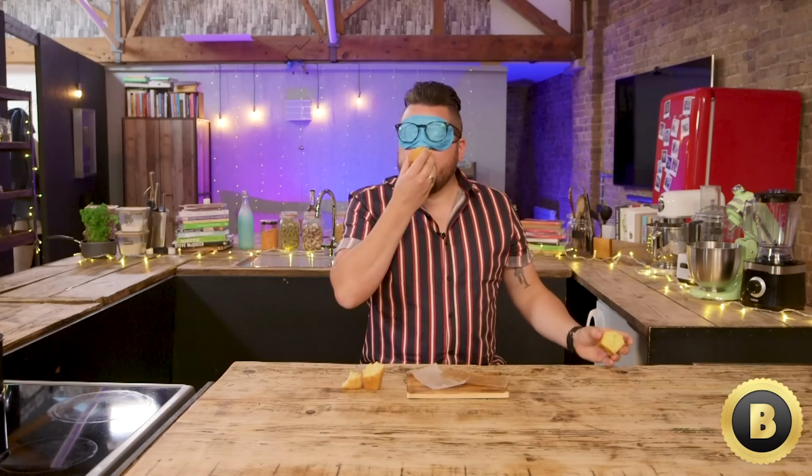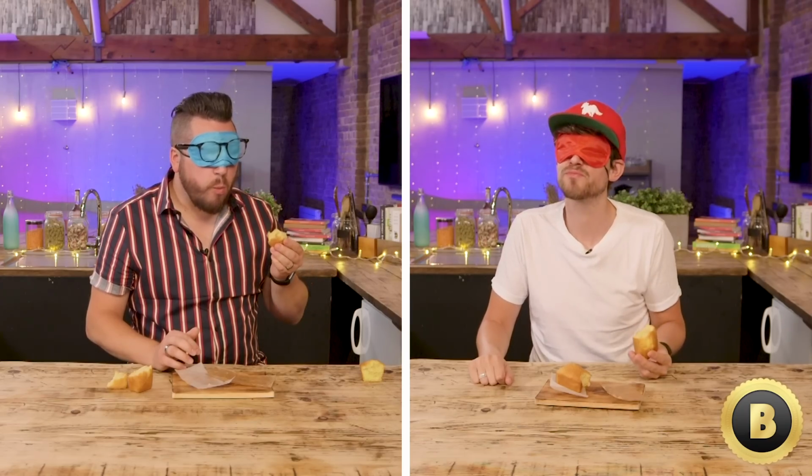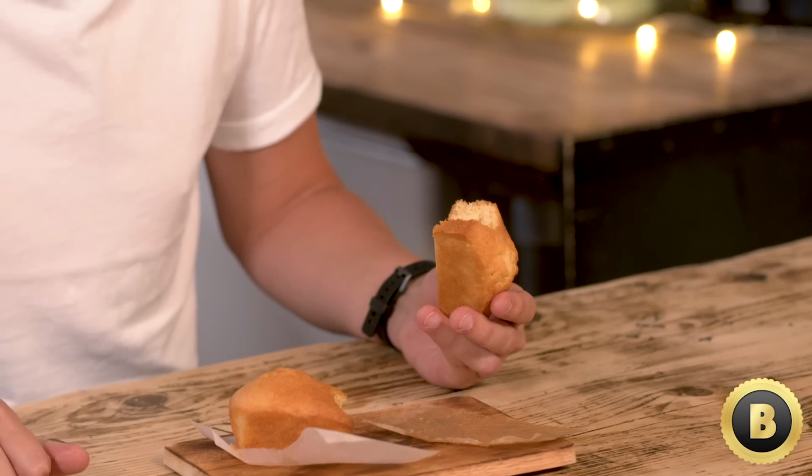Let me try the other one. Oh, hello. Oh, I'm in Madagascar. That has so much more vanilla to it. I was very careful to put an equal quantity of each into each identically weighed out batter. So there is no difference in the volume that was used. Interesting, you're getting more vanilla there. There's an instant difference. This one tastes more vanilla-y. It's almost fruity because of the vanilla.